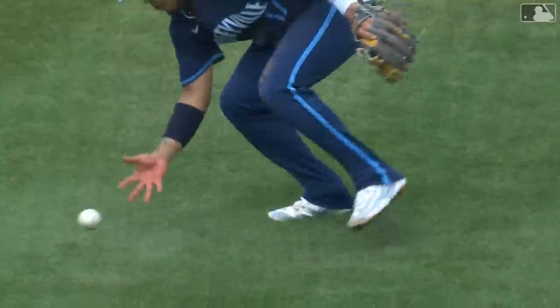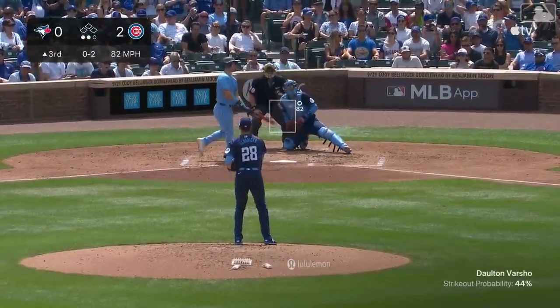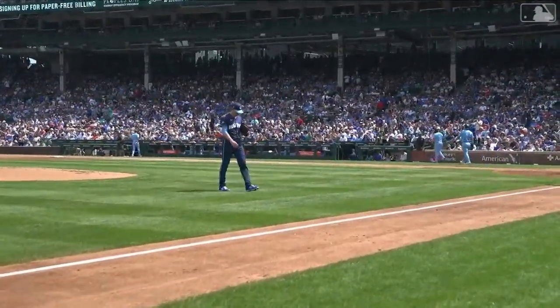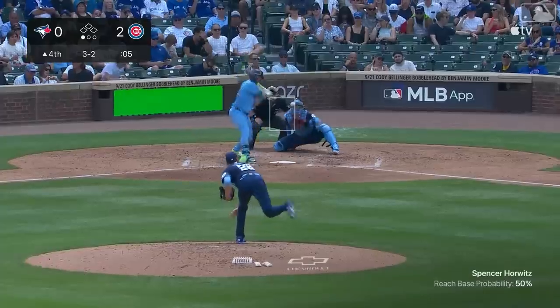He got around the baseball. Made his mind up that he was going to barehand it, got a good grip, and fired an absolute strike over to first base. He strikes out here to end the third. So Hendricks cruising early. What's it going to look like in Toronto after this season?